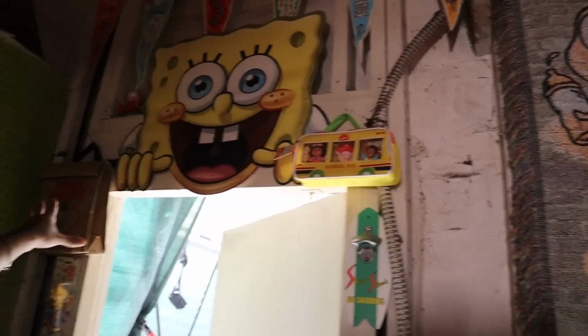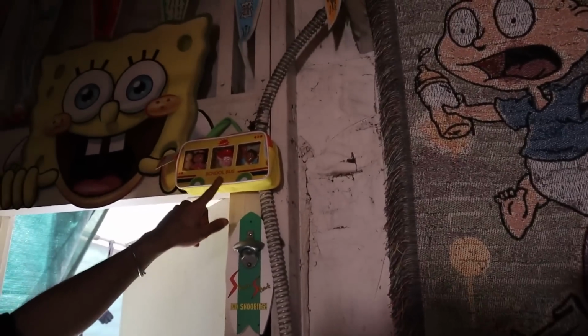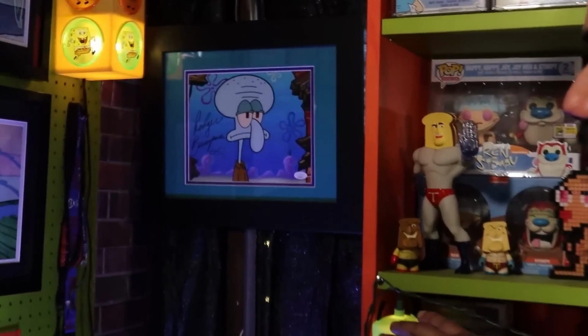Okay, so as you guys know, the doorway is always changing. You got a Chum Bucket over here, but this one right here, I have all the Dora stuff protecting the Dora because we have a door over here, we got the little door there, but now we got the school bus up here. And we added the Roger Bumpass signed photo of Squidward right over here.